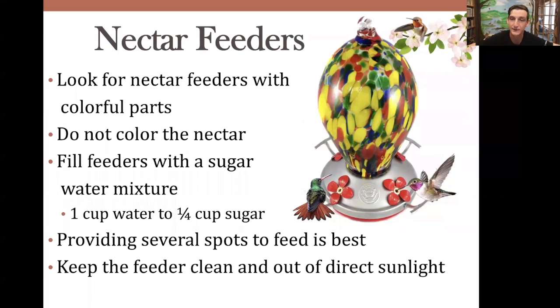Several spots to feed is best, so it has multiple openings on the feeder. So we can see in this photo here that there are a few at the different areas, and you can see that there are little perches as well. And so the feeder, you'd want to keep it clean and out of direct sunlight, because that sunlight can spoil the sugars that are within the feeder.